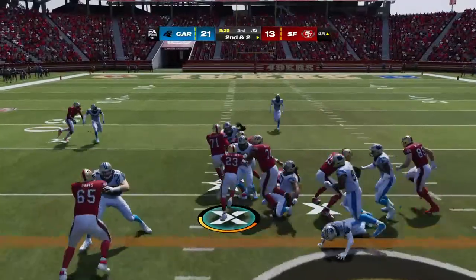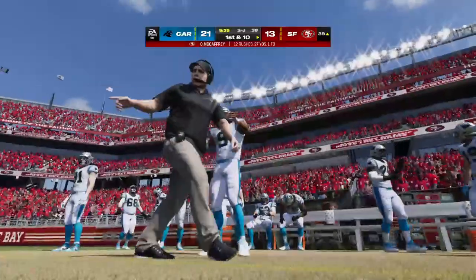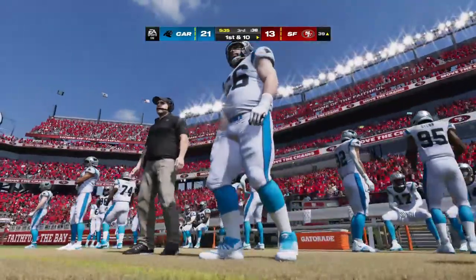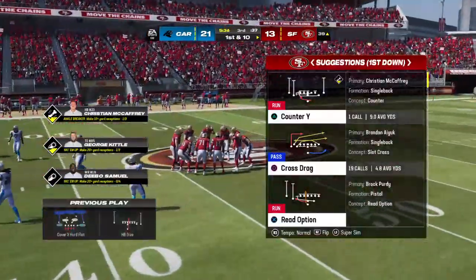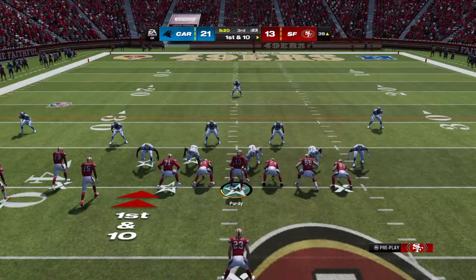McCaffrey running up the middle, and he'll get it inside the 40 to the 39. 6 yards the pickup, and that's a 1st down. Running lanes were at a premium in the first half, but he's able to find some room there, and he's hoping that that's a precursor of a big second half.